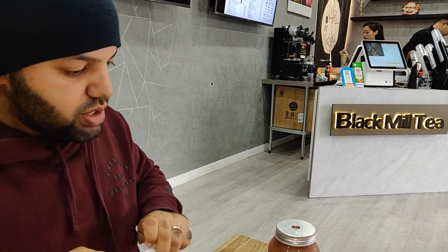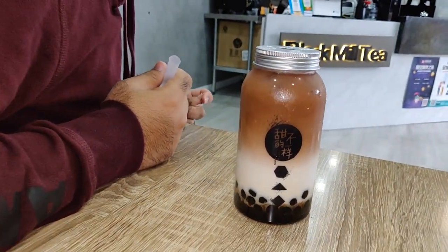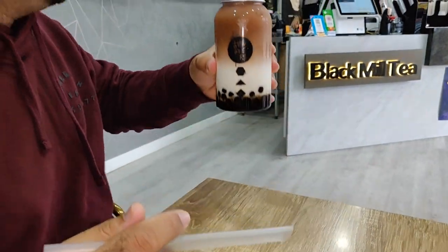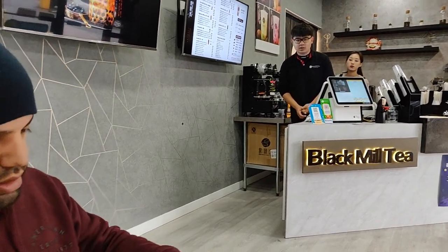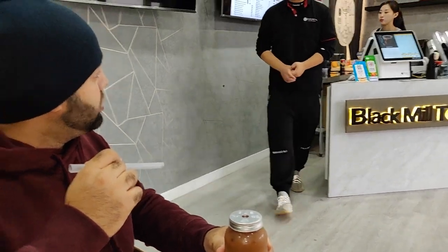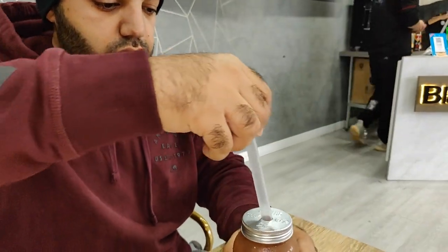And here's the next one. This one was, I think, the black milk. Is it black milk? Was this the black milk? No, that's the brown sugar protein, I think. Brown sugar? Pro tea latte. Okay. This is the brown sugar pearl tea latte. So here we'll mix it as well.